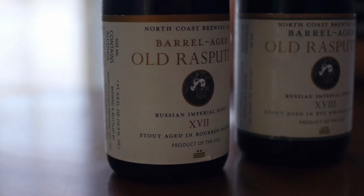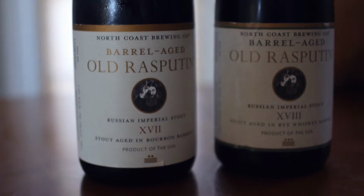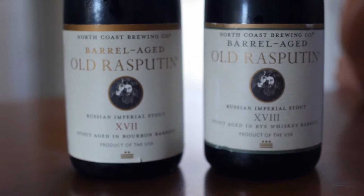So yeah, we're going to be trying out the barrel-aged Old Rasputins today. I have a 2014 barrel-aged Old Rasputin, and then the 2015 Rye Barrel Aged Old Rasputin. It's hot. Yeah. So this is the first year. I'm really excited about this. This is the first year they've done a variant, I guess you could say, on their barrel ages. They did a wheat, a bourbon, and a rye. So very interested to see what you're going to be getting out of this.